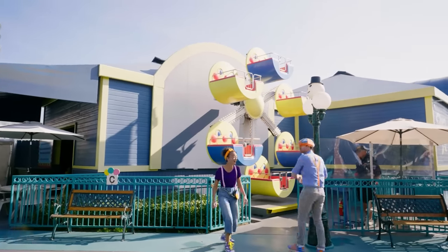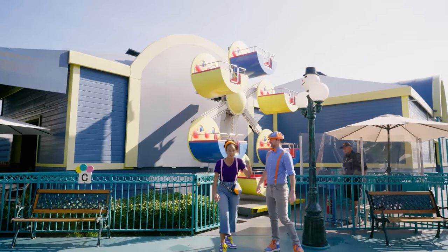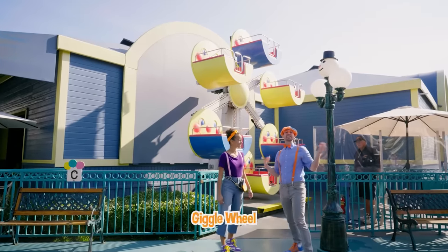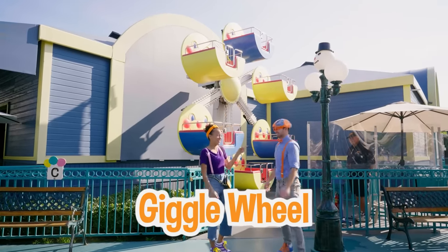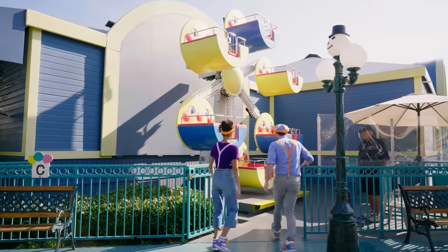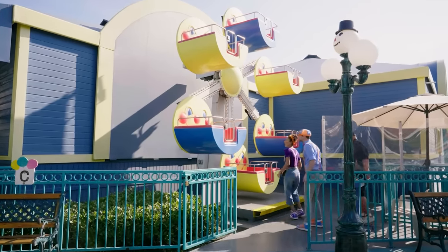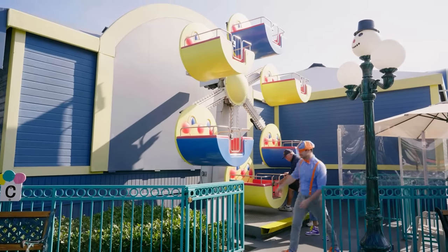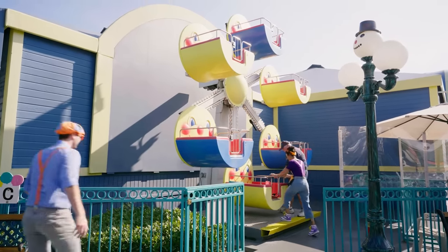Check it out! Look at this ride! Yeah, it looks awesome! Look at those smiley faces! This ride is the Giggle Wheel! Oh, that makes sense! Shall we ride it? Yeah, let's do it! Would you like to go first or me? Oh, I'll get in first if you don't mind. All right! Thank you!